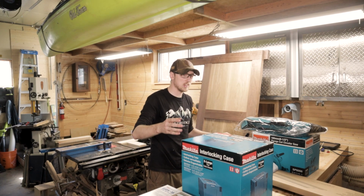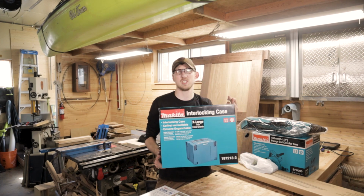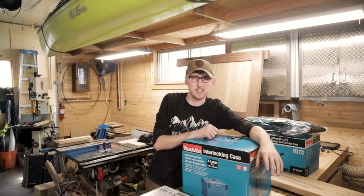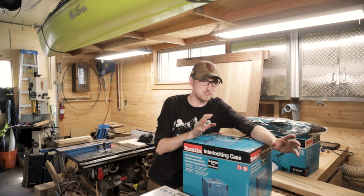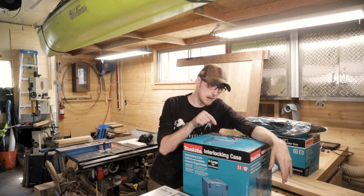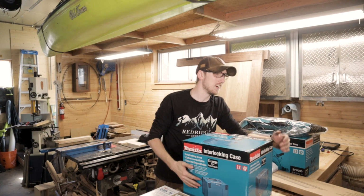Then obviously on the most exciting part, a Systainer-type case from Makita. Probably the most exciting purchase of the day. I'm super excited to have one of these in the shop. I mean, if I'm being completely honest, the shop has felt kind of empty without some kind of a Systainer system around. So I'm really excited to introduce this into the shop. Anyway, that's obviously a joke.